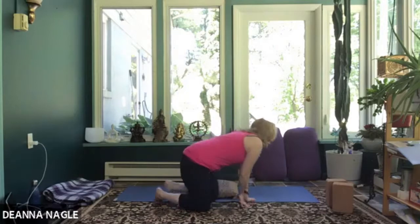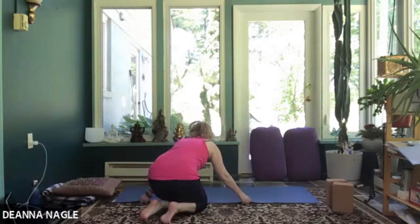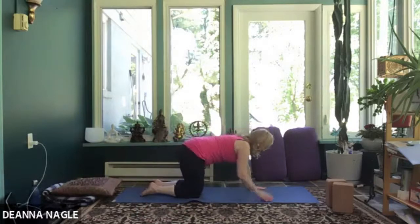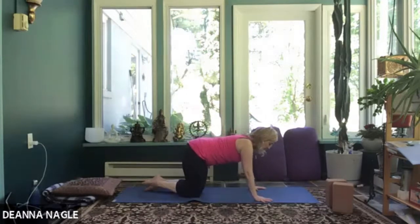Okay, so now when you're ready, let's come into tabletop. All fours. Pad if you need to. Right, so we'll do a few cat-cows. And I want to give you a little instruction today on the movement of the chin, because we're going to use that in a couple different postures.